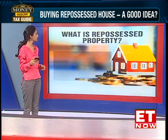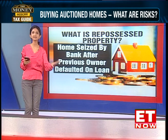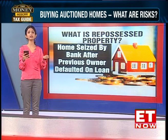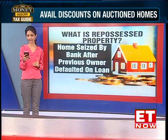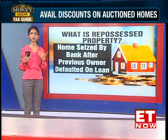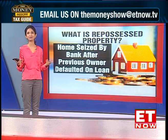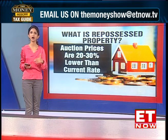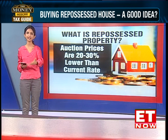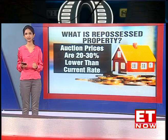It's a home which has been seized by a bank after the previous owner has defaulted on a loan or any kind of financial agreement, and once the lender has taken ownership of the land, they will seek to sell it quickly to recover that money. So it could be in the form of an auction. You see and hear about it all the time in the news as well. Lender defaulting, then the bank seizing their property and then auctioning it later in order to recover that money which they had lent to that particular borrower.